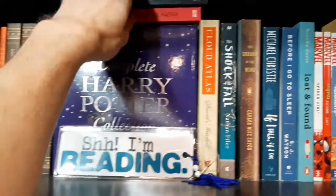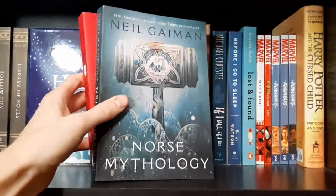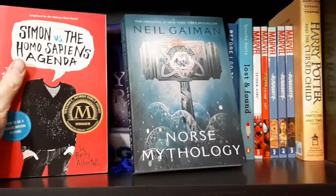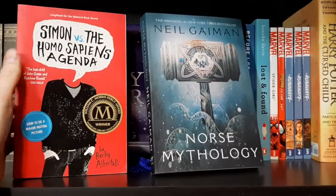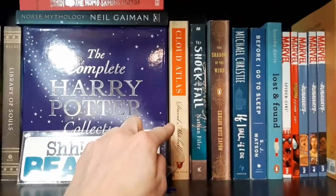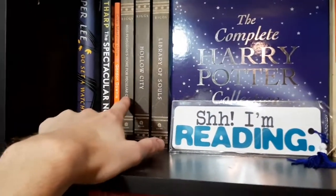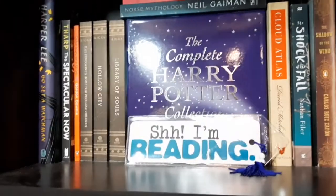Up top, we have the 2 featured books of this shelf, which are Norse Mythology by Neil Gaiman and Simon vs. the Homo Sapiens Agenda, which is one of my favorite books. And then we have Cloud Atlas. And then over here, we have the Miss Peregrine series, which I was not a huge fan of.